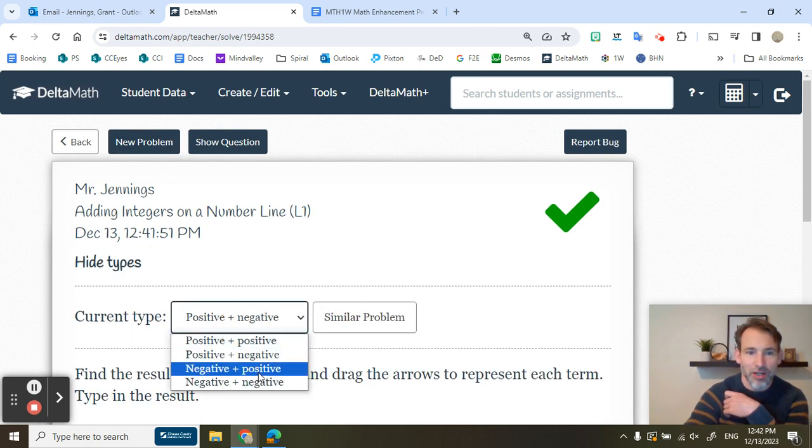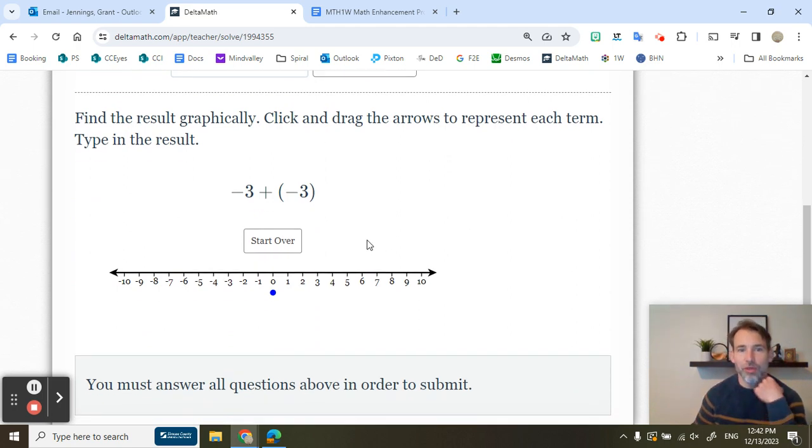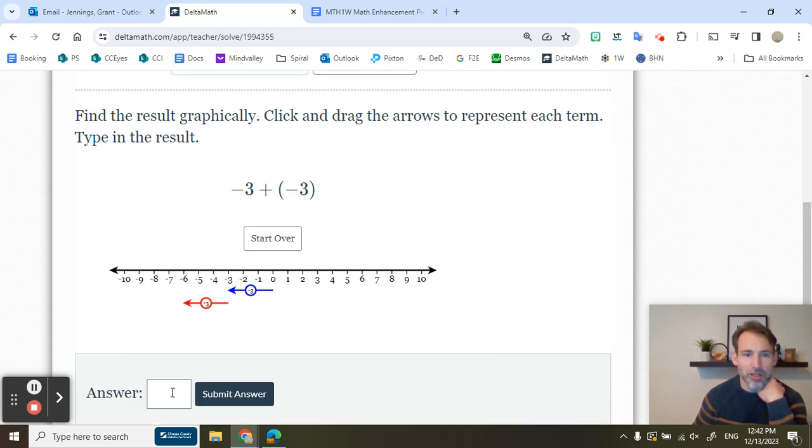So what else is there? There is negative plus negative. Let's take a look at negative plus negative. Negative 3 plus negative 3. So if I start at negative 3 and then I add another negative 3, that would take me to negative 6. Okay, these types of things.